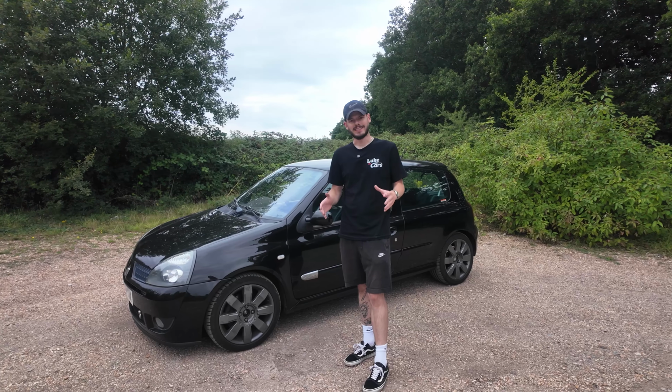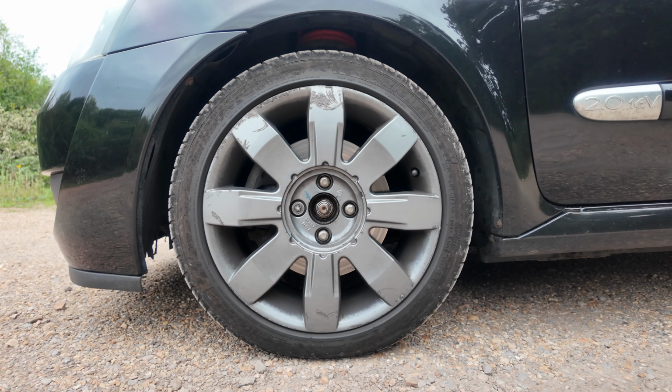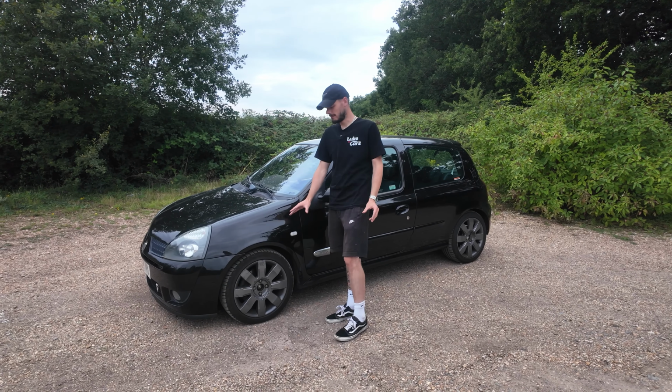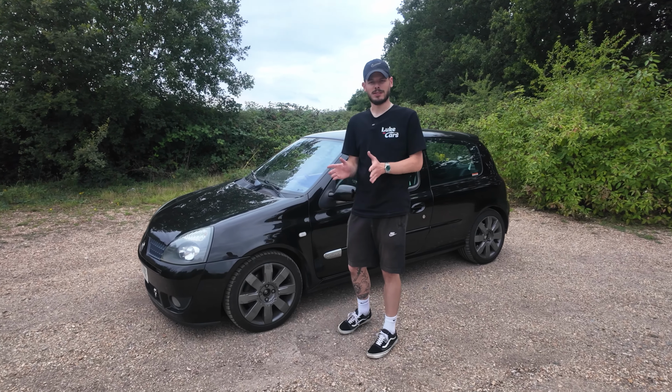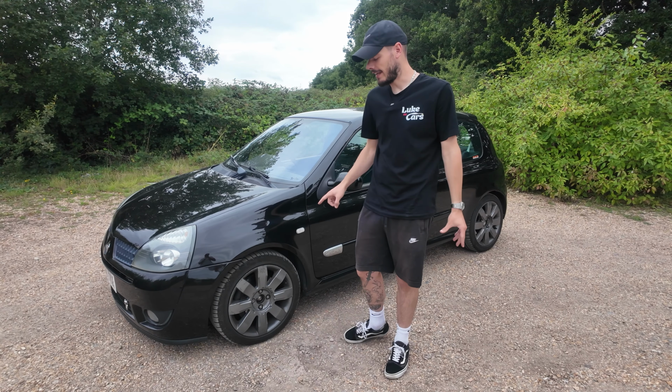So now, everything I hate about this car. There's a few things, not a lot. First up, we've got the wheels. I don't like the design of these, and these are very, very curved. Not a big fan of them. I like the cup ones, the Speedline Turini, whatever they're called. Those ones are nice. I'll put a picture up on the screen. I like those. I hate these.